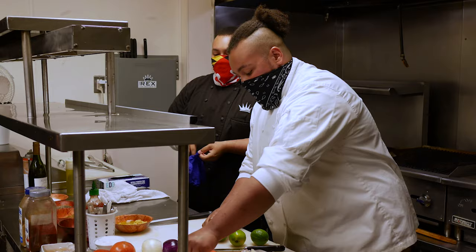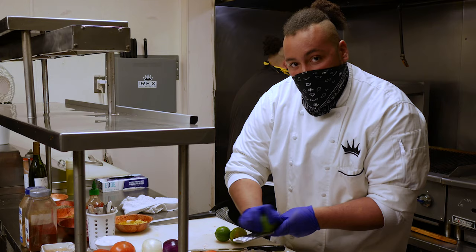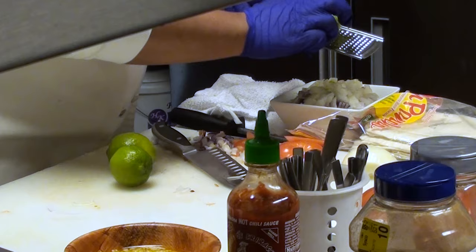Now my limes are washed. I'm gonna re-glove up. And I'm gonna zest them into my pico de gallo. I think I'm gonna do about one lime zest.